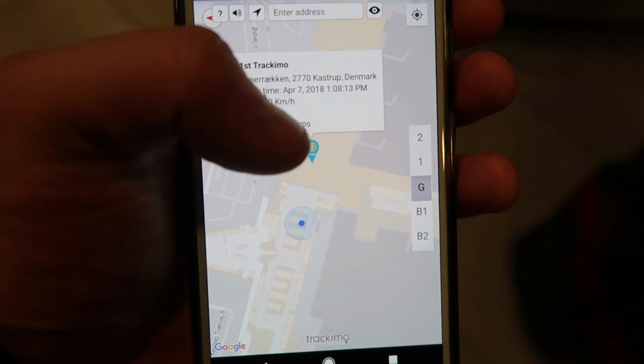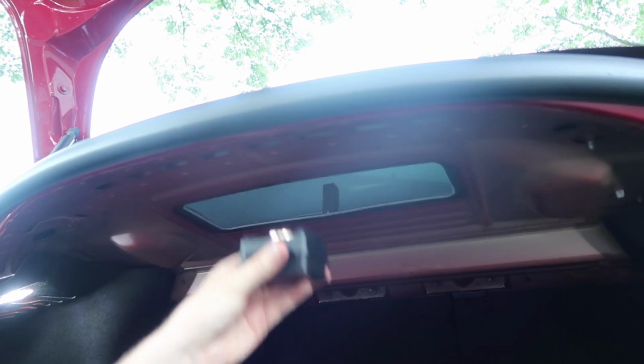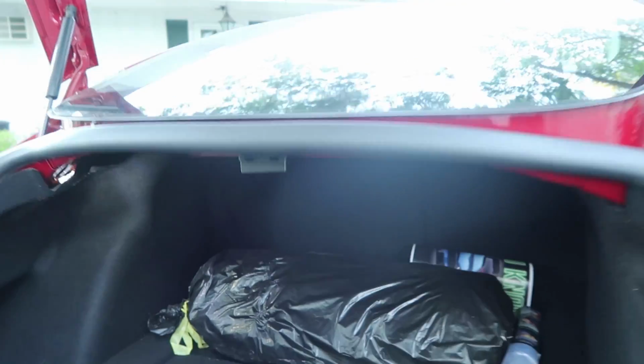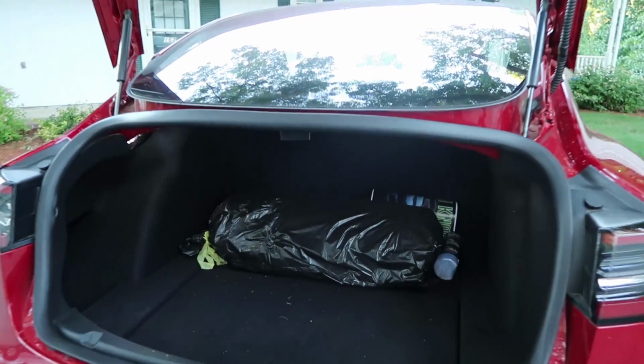And the app is really nice because the app will let you have as many Trackimos as you want. So let's say you own a fleet of construction vehicles or something like that, and you want to know that they're going to the right place. First of all, it has a history. So you can see exactly where it's been. Then we used it in the car. If you've got a car and you want to make sure that your teenager is going where they're supposed to be.